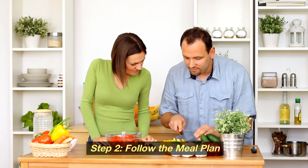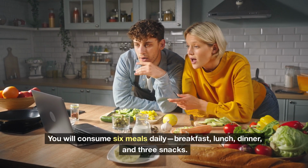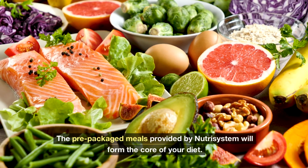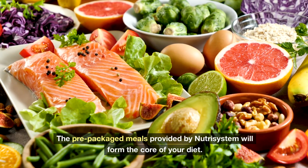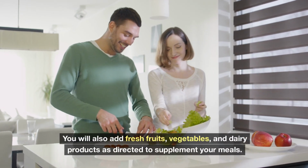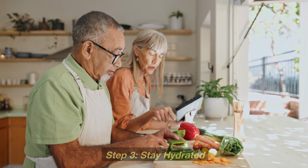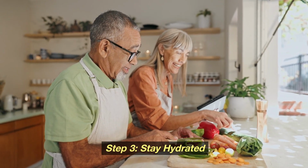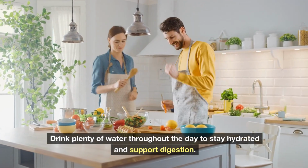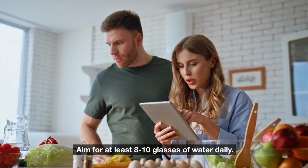Step 2. Follow the meal plan. You will consume 6 meals daily: breakfast, lunch, dinner, and 3 snacks. The pre-packaged meals provided by Nutrisystem will form the core of your diet. You will also add fresh fruits, vegetables, and dairy products as directed to supplement your meals. Step 3. Stay hydrated. Drink plenty of water throughout the day to stay hydrated and support digestion. Aim for at least 8–10 glasses of water daily.